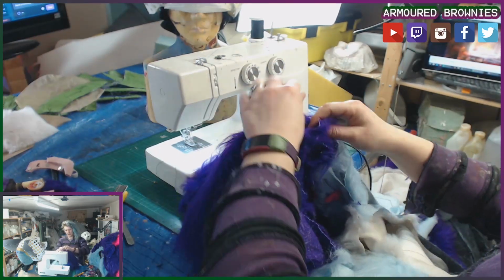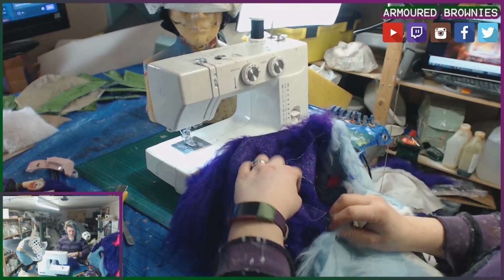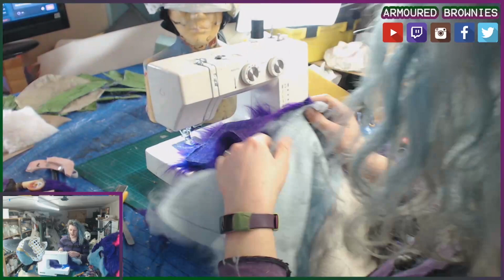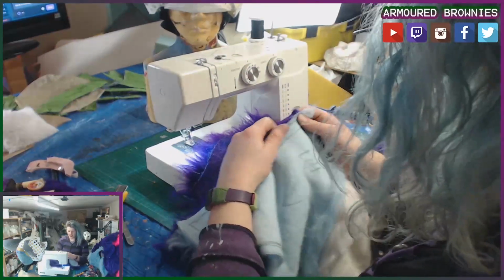Right. How does this work? Cool. Not a toxic mod, I hope. Oh, so I thought I didn't see the knot.